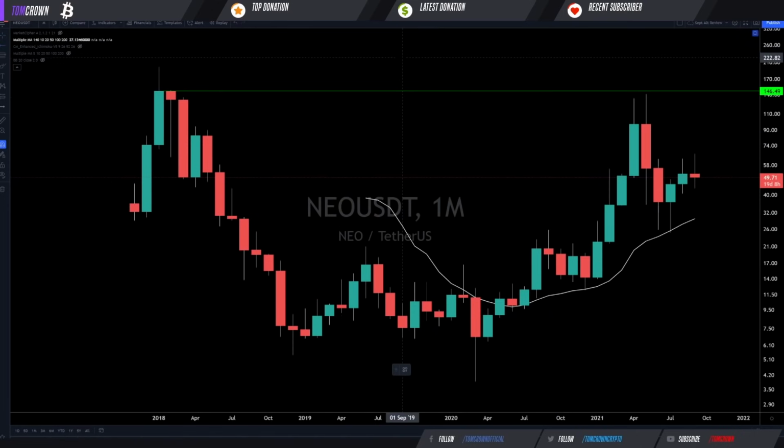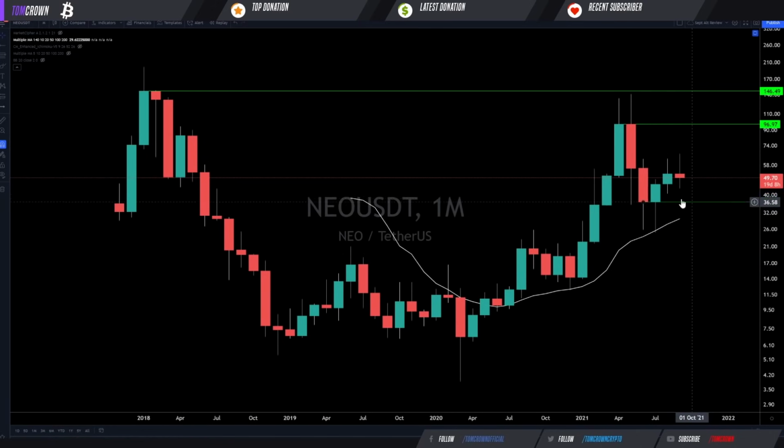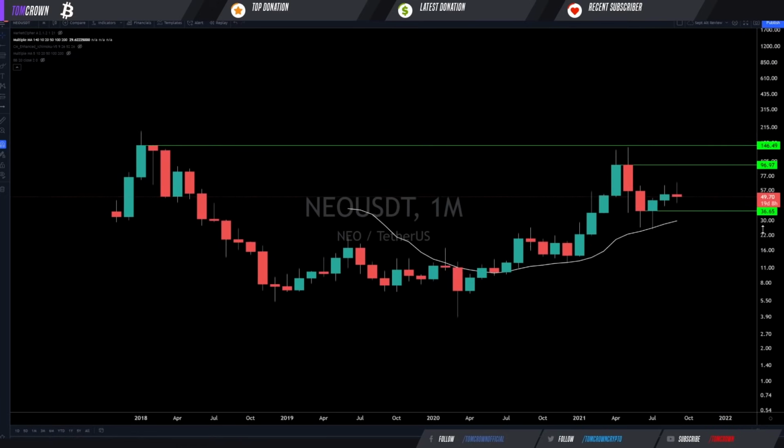NEO with monthly resistance at $146. We have a new one this year, $96.97. And we have support at $36.65. In the event of a strong sell-off across the market, that's likely what it would take. $36.65 could be an opportune entry on NEO here. I'd like to see this 20 monthly come up and meet it. That can really cement that support. A position taken there likely can be ridden at least to this yearly high resistance, or even to 2018's $146, possibly beyond.